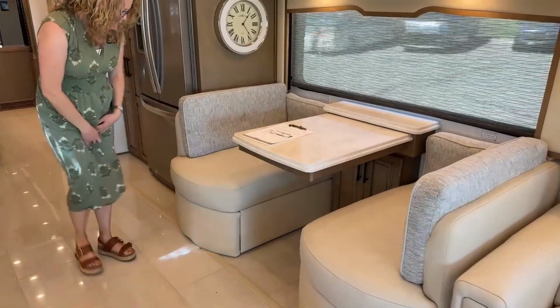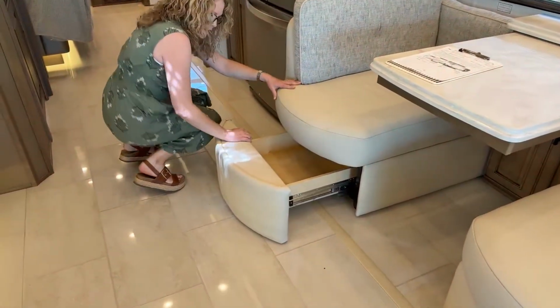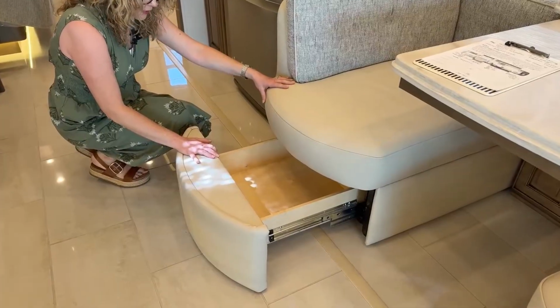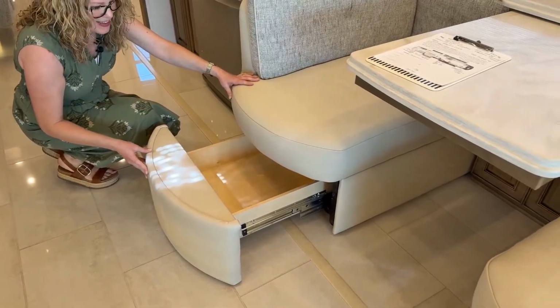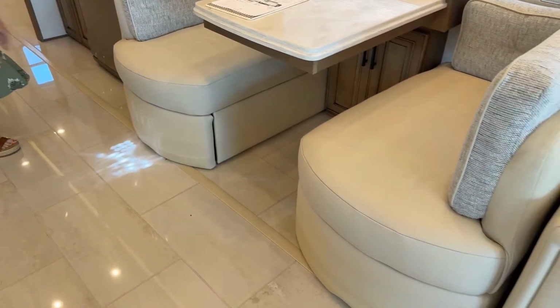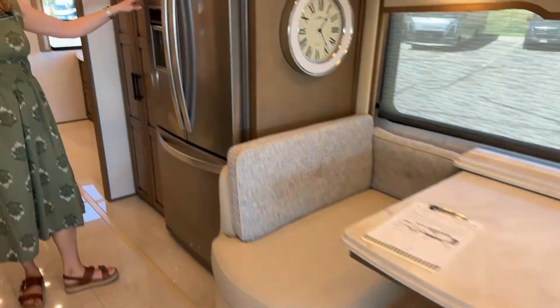And then on either side of the booth, we have a little bit more storage. So I'll pull that out. That's what you get. And again, anything counts on a motorhome, but that is what it looks like under there and on the opposite side as well. They're exactly the same. All right, here we have your residential Whirlpool refrigerator.